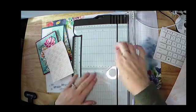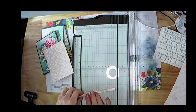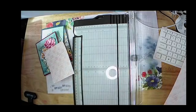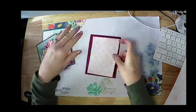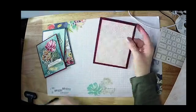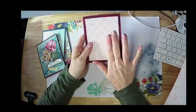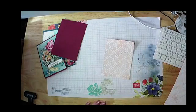Now I'm going to save these because I've been saving these and using these for random cards. So I'm going to save my little sheets, my little strips. All right. So now we've got this to go down. But what I'm going to do is wait, because eventually I'm going to stamp a flower on this. Well, we could still stamp a flower. I don't have any inks, but let's go get some inks. Why not?